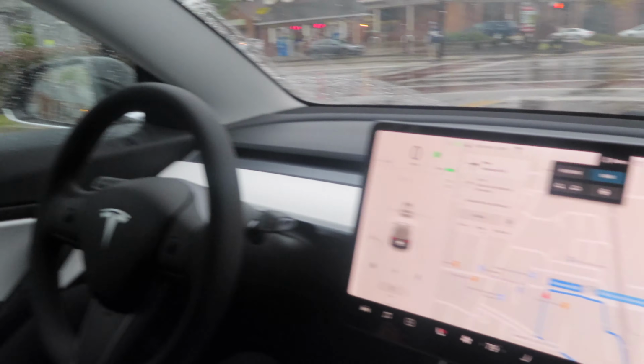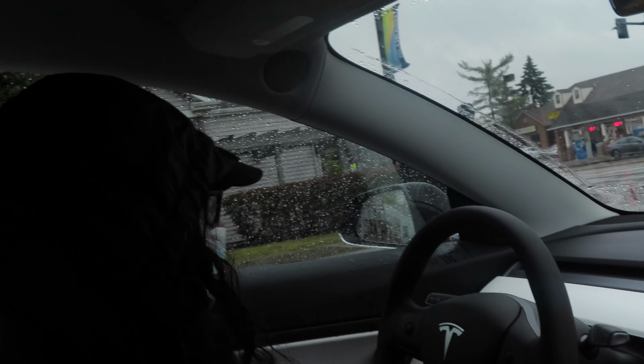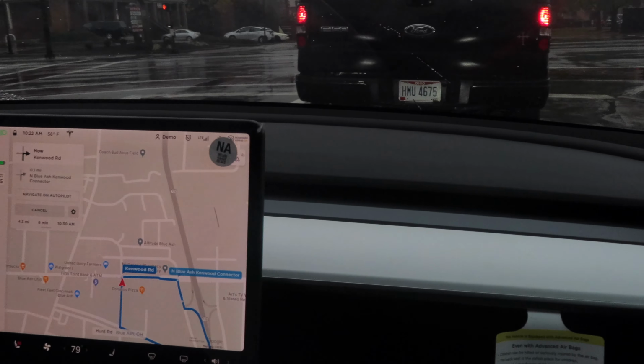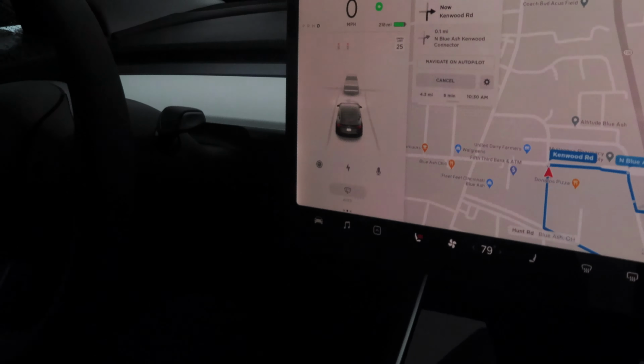Yeah, because this is all you've been talking about. Yes, I'm so excited. We in a Tesla, baby. It's actually not that bad in here. It's nice. And you don't even have to use your phone anymore. That's right here. I know. But it's just going to be an adjustment because I'm used to using my phone.